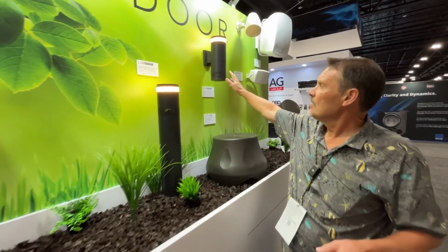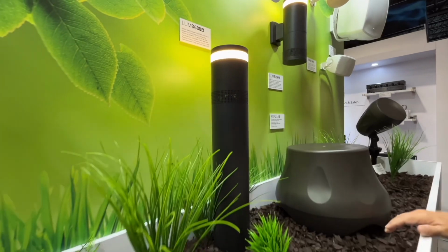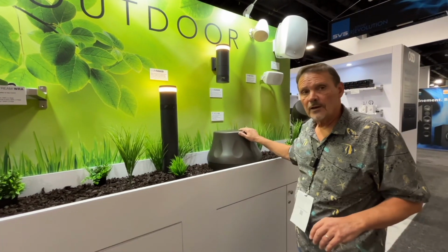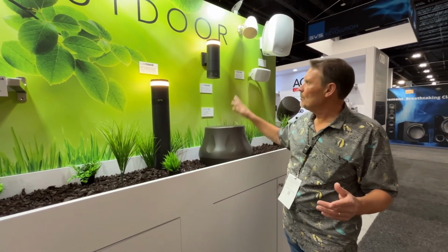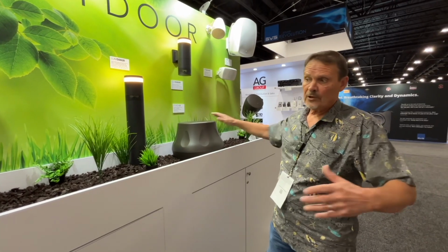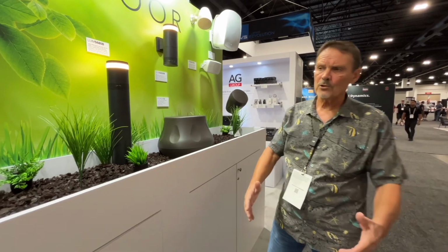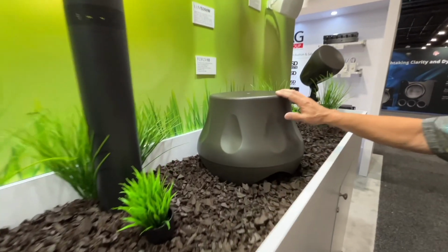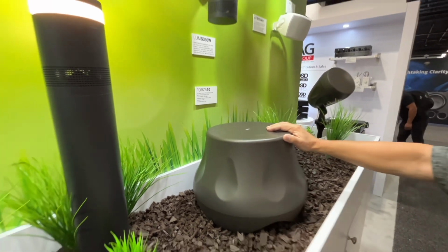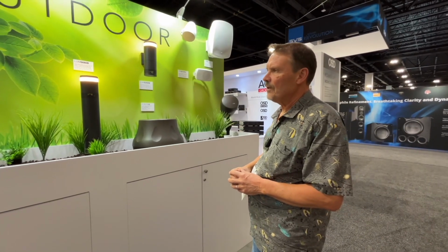Expanding that same range, a slightly bigger version, then obviously a bollard type version of the same speaker. I'm not going to give you full range audio, it's background, but add a subwoofer and the whole thing comes together. You could probably put 6 of these around the house, 1 subwoofer, and you're going to get full range sound. Or if you're doing a complete landscape project where you have bigger speakers or rock speakers or burial subwoofers to reinforce the bass, these just provide a nice little bit of additional sound. As you can see, we have a pretty good range of outdoor products.